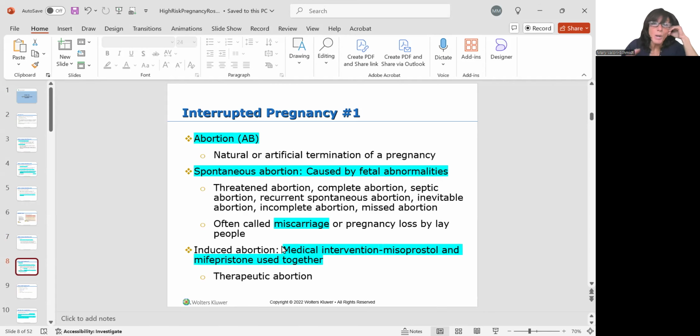Okay, so there's different types. There's abortion. The word abortion means either a spontaneous or natural termination of a pregnancy or an artificial termination. A spontaneous abortion, which is also known as a miscarriage, is usually because there's something wrong with the fetus, right? A fetal abnormality. And then there are terms like threatened abortion, where mom maybe starts to bleed or spot, a complete abortion, where all the contents of the uterus are expelled, a septic abortion, where there's infection, recurrent spontaneous abortion, that's people that have these miscarriages repeatedly.